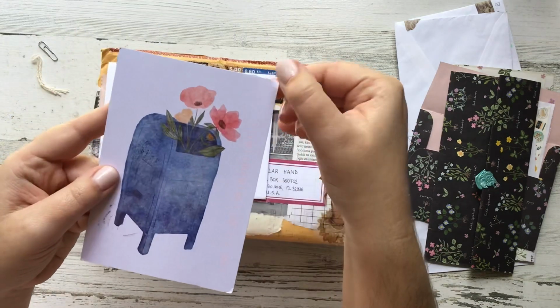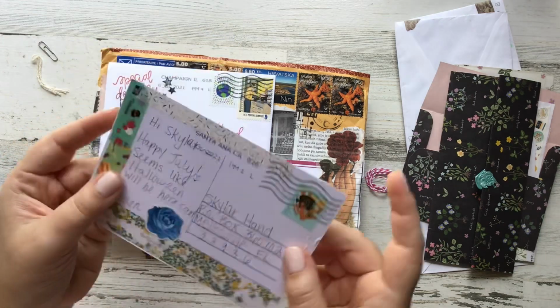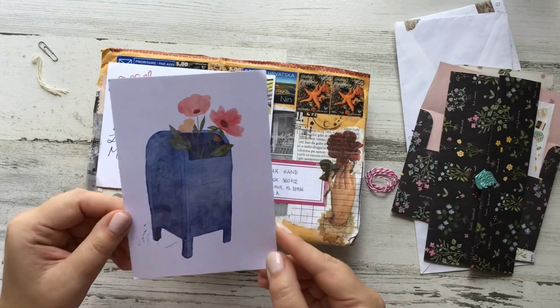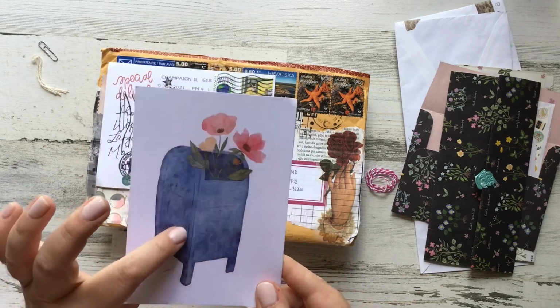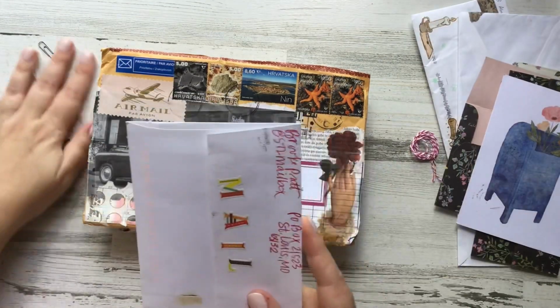So we've got this really beautiful postcard from Karen. I posted a picture of this on my Instagram. I love this postcard. It's probably going to be on my wall very soon because I just love this. And this is from Penpaling Paula. So I'll leave her link down below if you're interested in finding that.